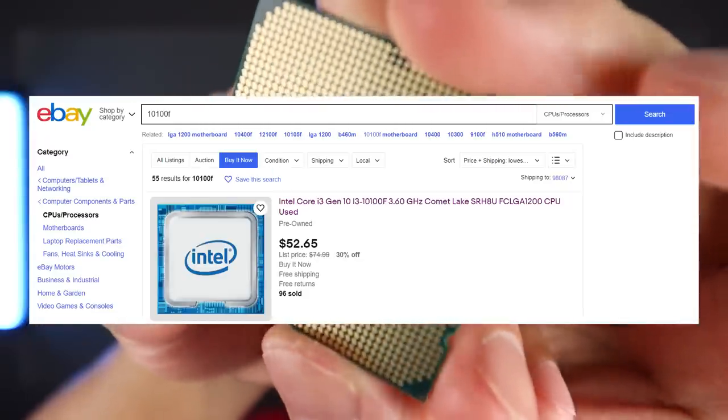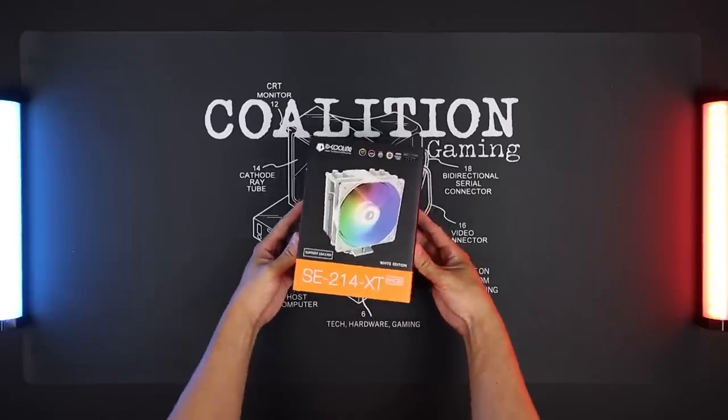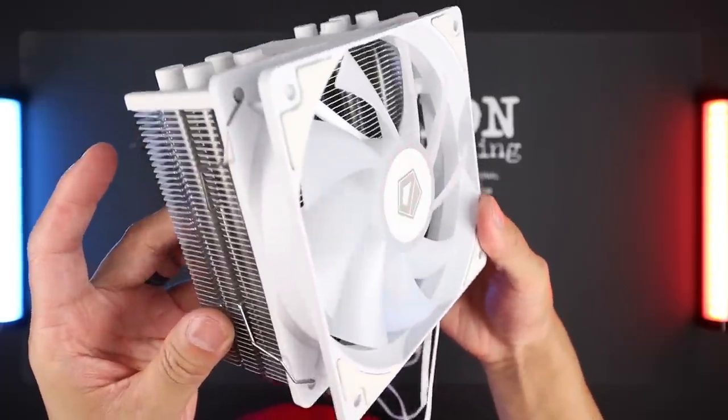There's a seller on there that has these for $53 with free shipping pretty consistently, which I think is a great price. The 10100F did not come with a cooler, which was fine because it would have been the ugly stock Intel cooler anyways. And since aesthetics are a part of the competition, a $20 cooler from Amazon like the ID Cooling SE214 XT is both cheap and stylish enough to justify the price.